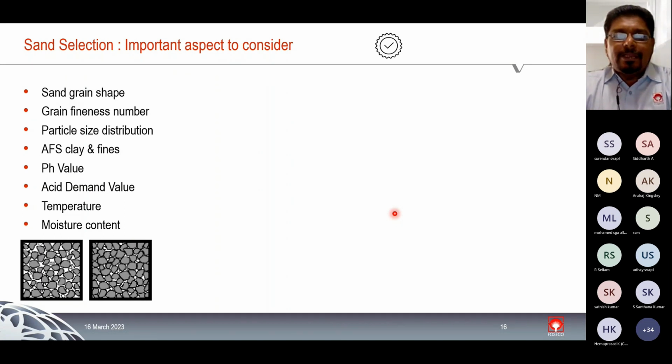Under this aspect, we need to consider sand grain shape, grain fineness number, particle size distribution, AFS clay and fines, pH value, acid demand value, temperature of the sand, and moisture content in the sand. For any binder system, people will talk about all these aspects, but when you talk about the PUCB binder system, we are very particular about all of them because it is a very sensitive system. If I talk about a no-bake binder system, I may not give importance to moisture content or pH value, because that binder system has the capability to absorb or work with that.